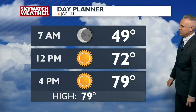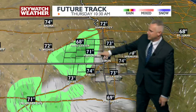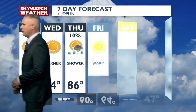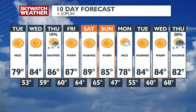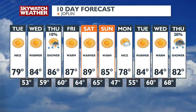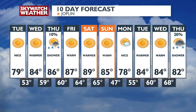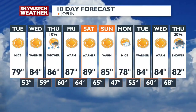49 to start, 72 by noon. High temp on your Tuesday of 79 degrees. Very weak little wave on Thursday may give us a sprinkle or two, but besides that, unfortunately, we're going to stay dry all week long. I do think we'll see some better chances for rain, especially late next week. 79 Tuesday, 84 on Wednesday, 86 on Thursday, 87 Friday, near 90 once again as we head into the weekend.